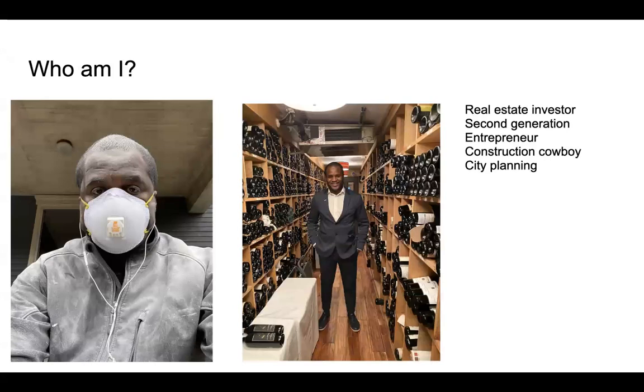So once again, who am I? I'm John Delia. I'm a real estate investor. I'm a second generation developer. I'd like to call myself an entrepreneur. And I'm also a fun guy who's a construction cowboy. So I've apprenticed and got dirty on job sites as well as played the suit role. And I also have a background in city planning. So I guess education is helpful as well.